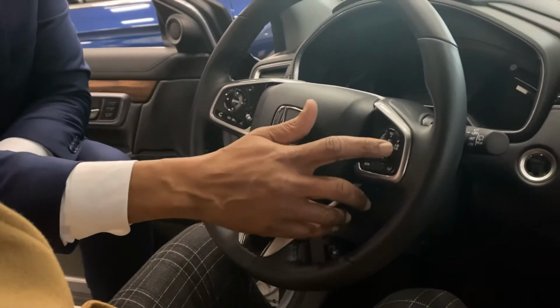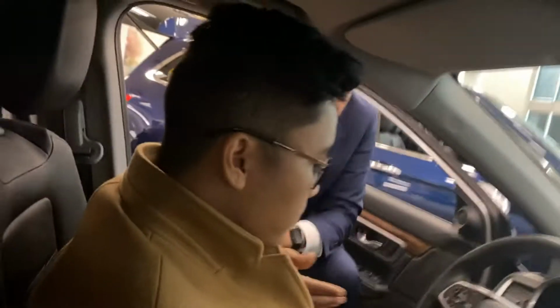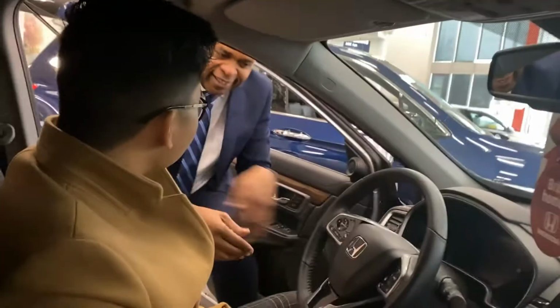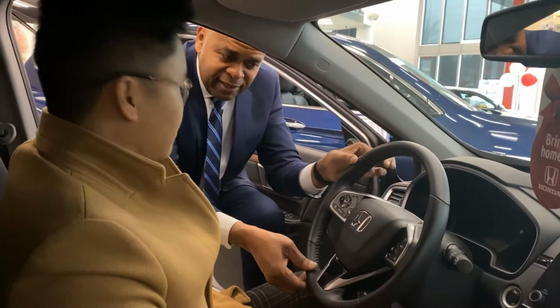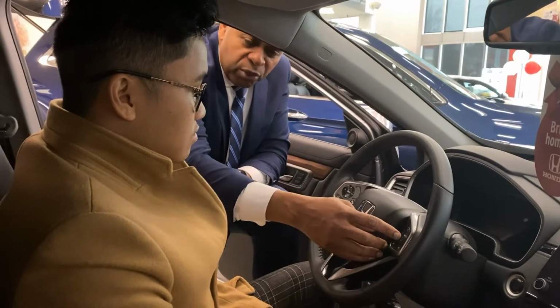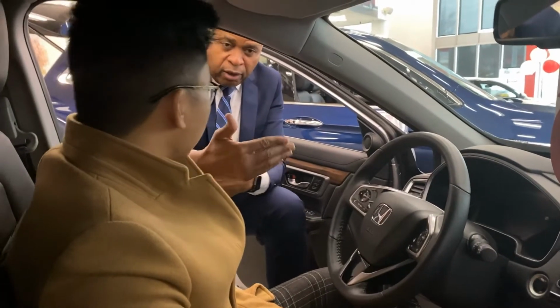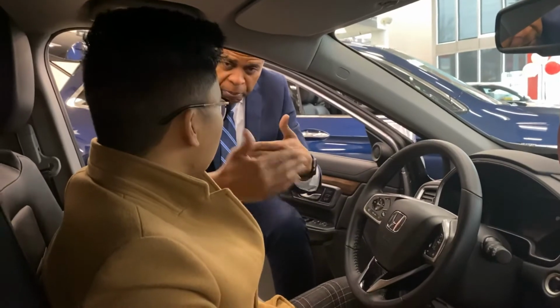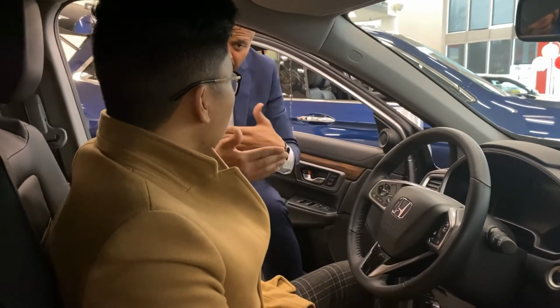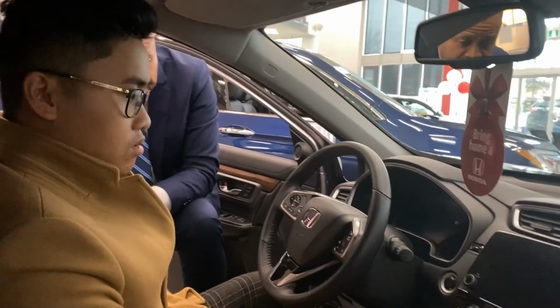So with the adaptive cruise control, it also has low speed follow. Okay, which is really, really cool. Right. You get on the highway, you get into the center lane with the lane keep assist on. It keeps the car between the lanes. With the adaptive cruise control, it keeps the distance between you and the car in front of you. Okay. If that car slows down, you slow down. That car speeds up, you speed up. So it does it automatically to maintain that distance between yourself and the other vehicle.